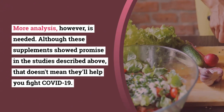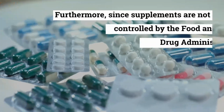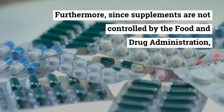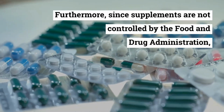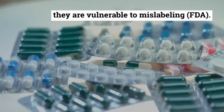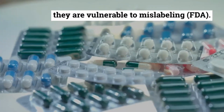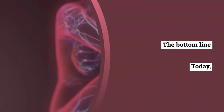Although these supplements showed promise in the studies described above, that doesn't mean they'll help you fight COVID-19. Furthermore, since supplements are not controlled by the Food and Drug Administration, FDA, they are vulnerable to mislabeling. As a result, you should only buy supplements that have been independently reviewed by third-party organizations such as USP, NSF International, and ConsumerLab.